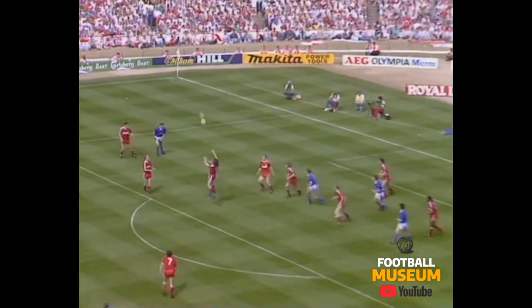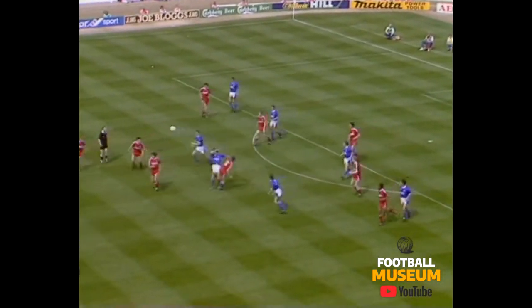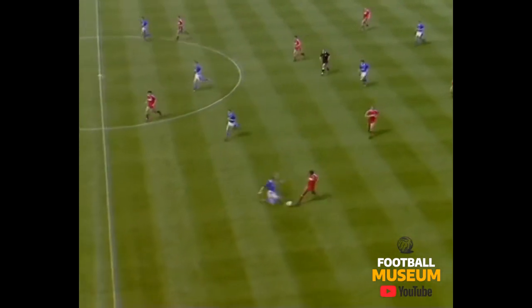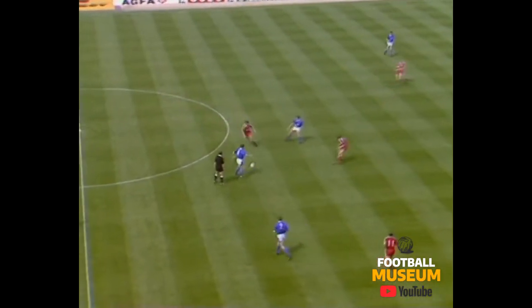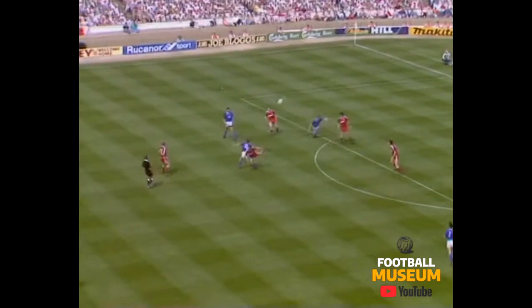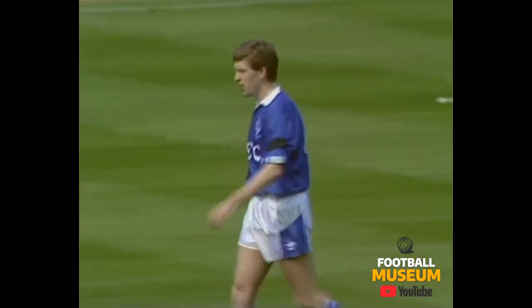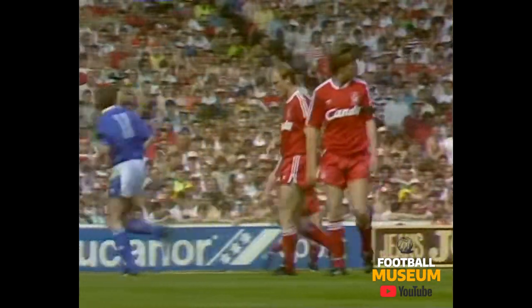Sharp. Watson's up there. Whelan trying to clear for Liverpool. He did. To McMahon. Barnes. McDonald. It's full-blooded stuff in there. Bracewell. Houwe. Sheedy. Well spotted by Joe Worrell, and a free kick to Liverpool.